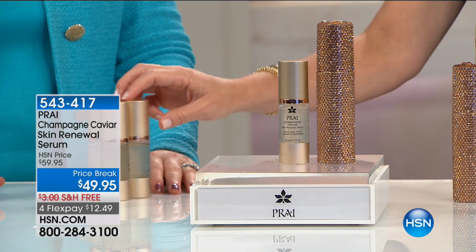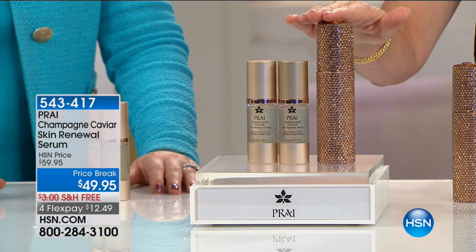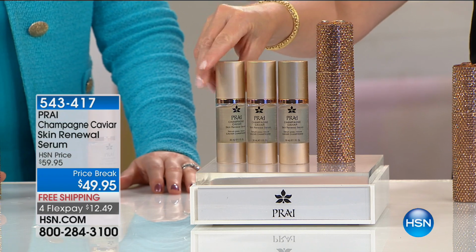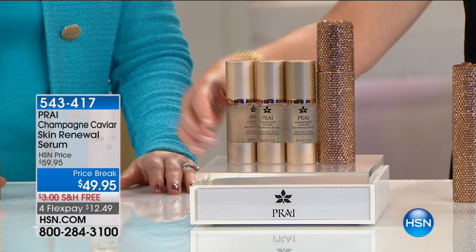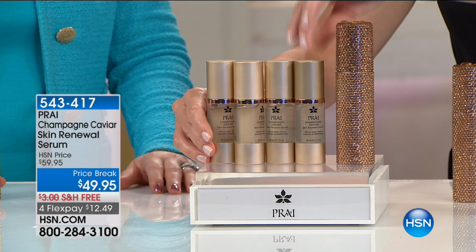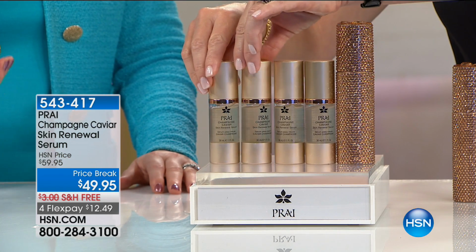Think about that, it's $50. So right there, if we doubled it up and said, okay, $100 worth of serum for $49.95, that would be great. What if we said there were 3? So think about this, you're at $150, because 1 ounce is $49.95. We're going to give you almost 4 ounces today for $49.95. So what you would pay for 1, we're giving you almost 4 times more.